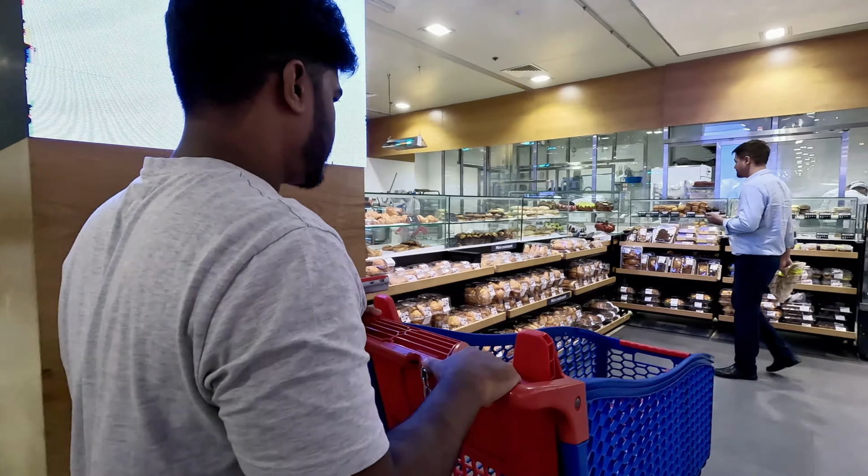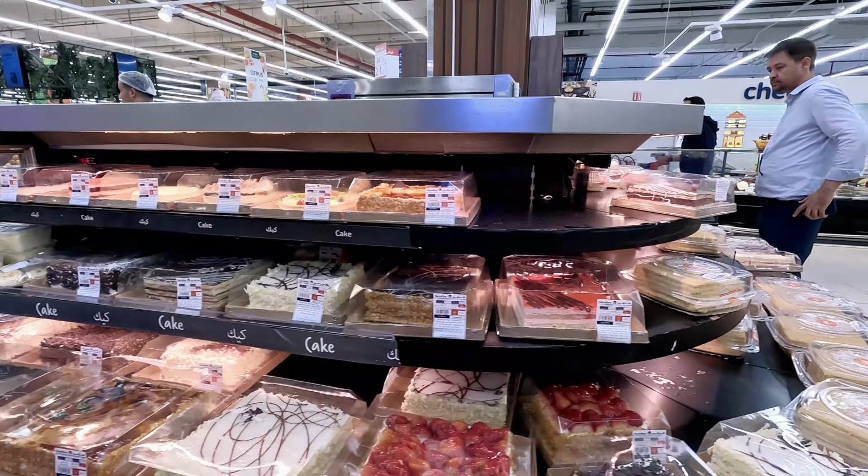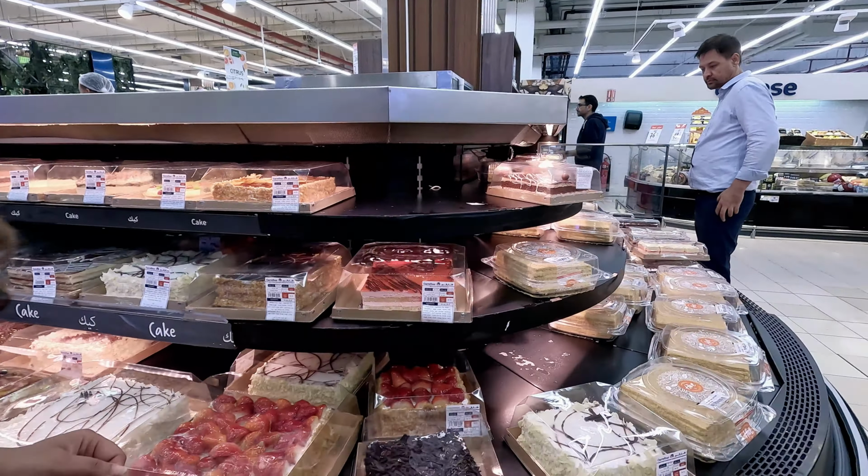Then there are biscuits. That is the honey cake. It is very tasty here.